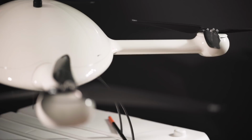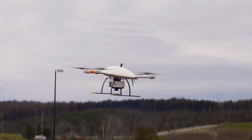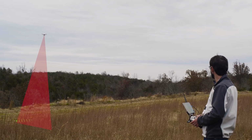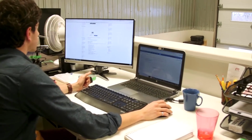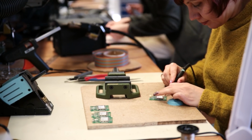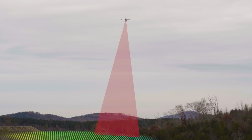What's great about our mdLiDAR3000 product is it still carries on the same Microdrones reliability that we've been known to produce with our systems over the last 15 years. What our mdLiDAR team in Montreal has done is integrate all of these pieces into one fully integrated workflow that allows you to get feedback from the sensor real time when you're flying.